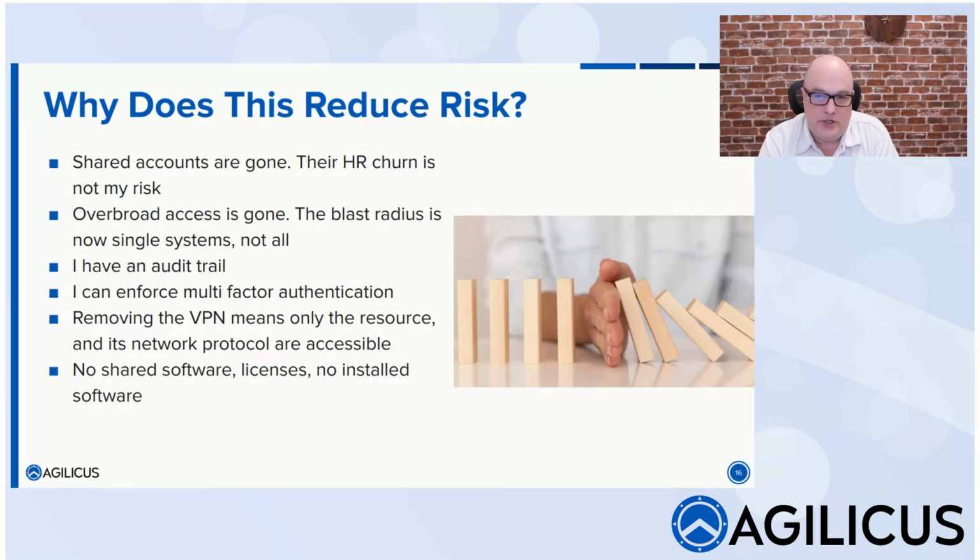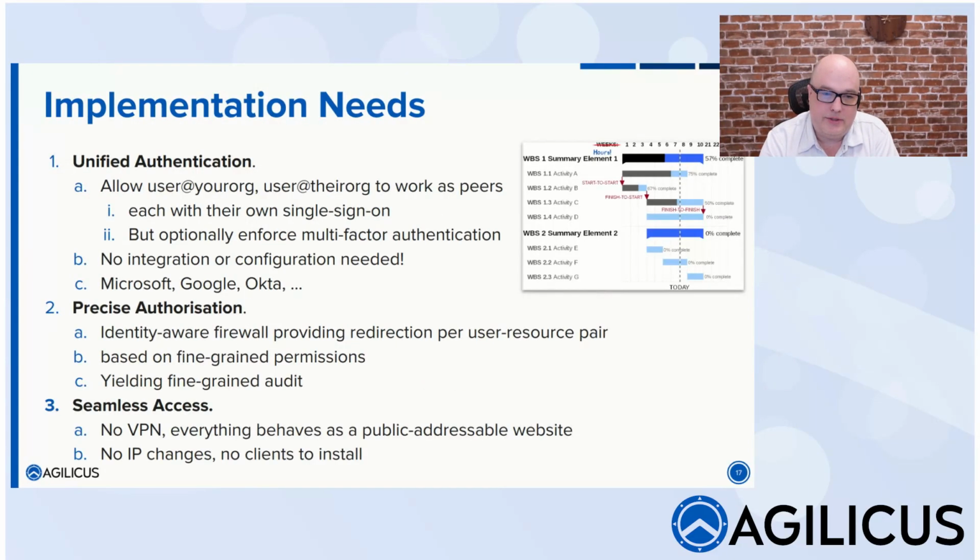With precise authorization, it's not "Don has access to everything in my plant. Please stay in the good areas." It's Don has access read-only to HMI3 at 4 p.m., and you know who Don is, and you know who that thing is, and it's very fine-grained. There's permission, trust but verify. And then it's very, very seamless access.